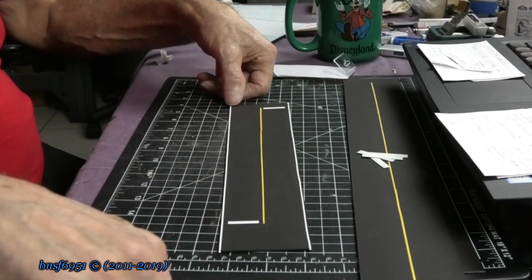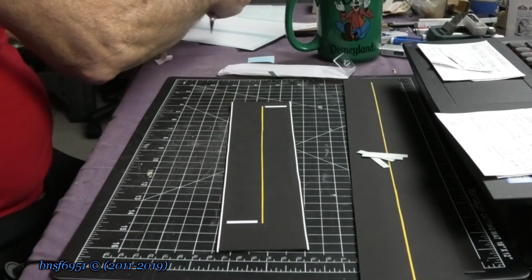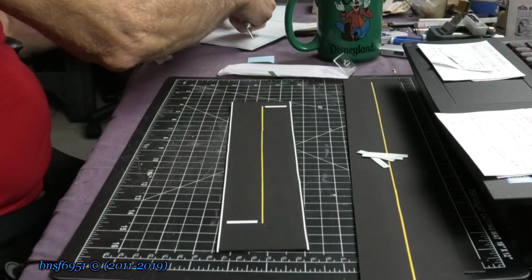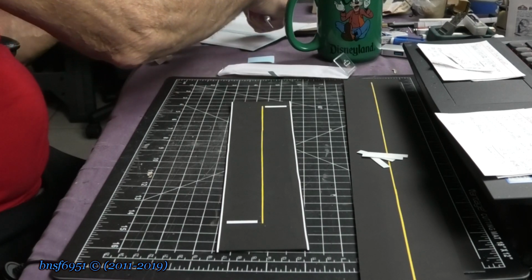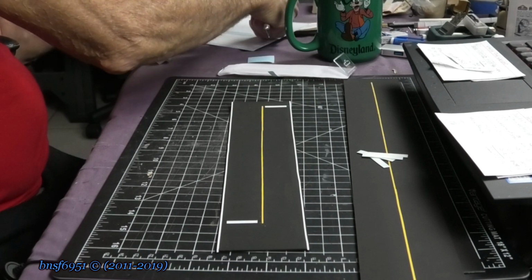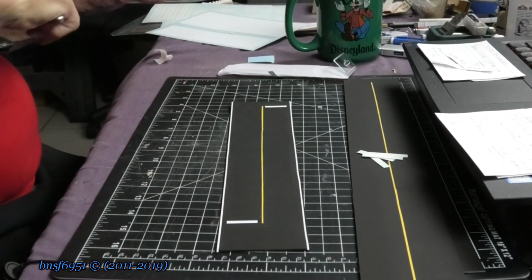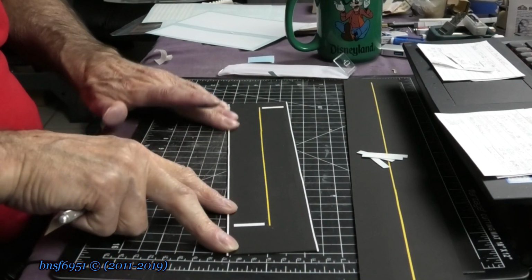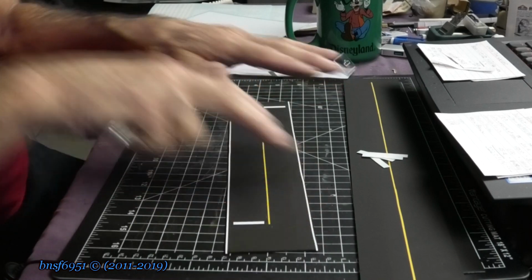There you go. Uh-oh. Come on, stick. There it is. Stick. Alright, so there you go. There's the completion of one road. And I just have the other two to do right now.